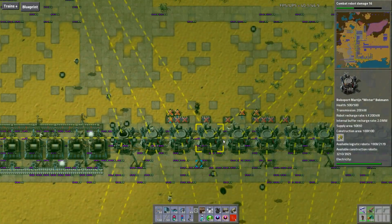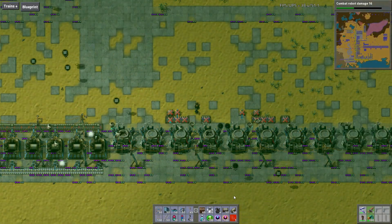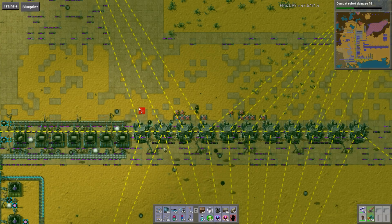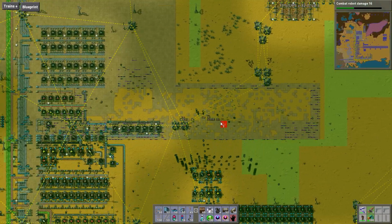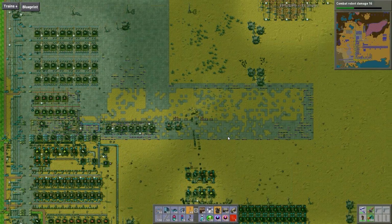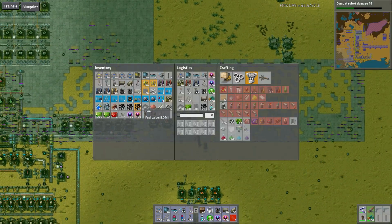Because this is a lot of RoboPorts. I just think that's too many RoboPorts. I'm going to get rid of them. Bye-bye, RoboPorts. Okay. Are you done yet?